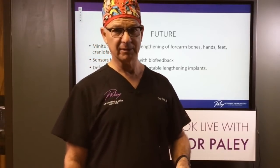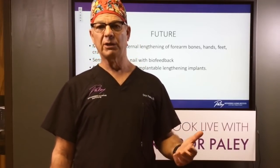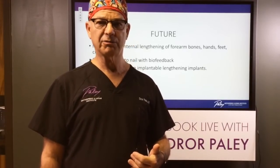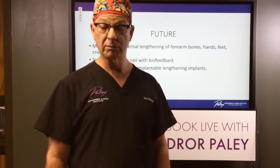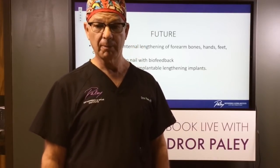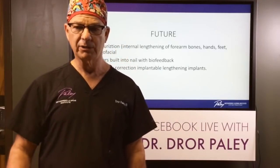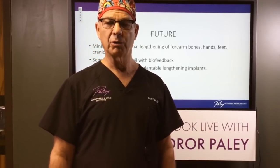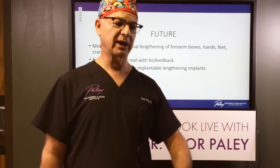Okay. By the way, there's even a technique, and a very old technique, where you take a segment of bone from one side and you put it into the other side. If you take 5 centimeters from one side and then lengthen the other side 5 centimeters and put that bone segment. The problem is that acutely lengthening 5 centimeters causes a lot of problems. So not a really good technique. Fell in disrepute, and very few people use that anymore.